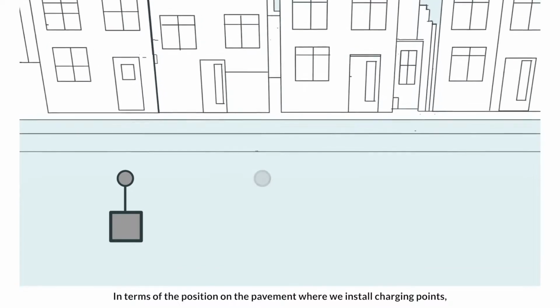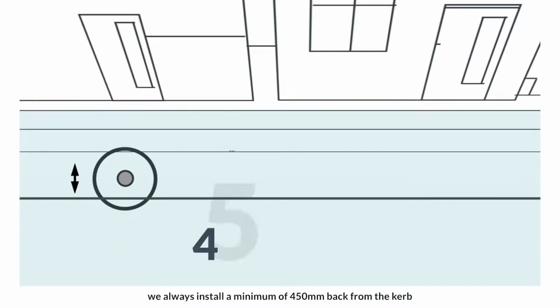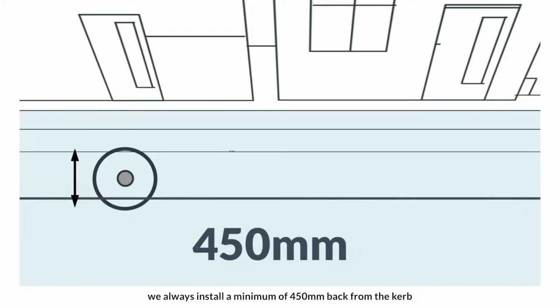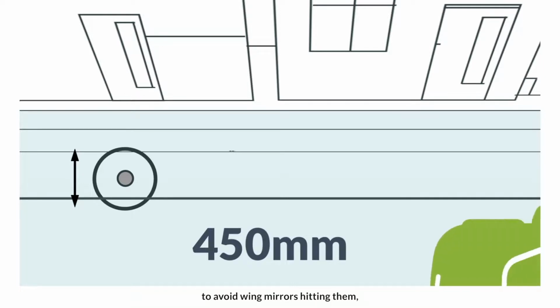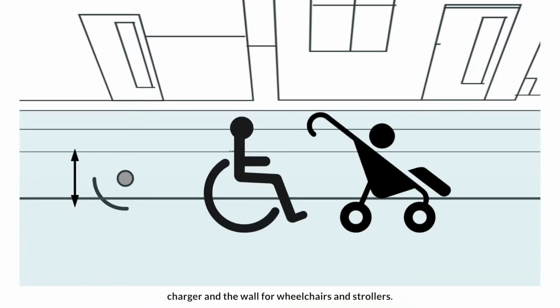In terms of the position on the pavement where we install charging points, we always install a minimum of 450 mm back from the curb, which is standard for all street furniture, on a 30 mph road to avoid wing mirrors hitting them, while allowing enough room on the pavement between the charger and the wall for wheelchairs and strollers.